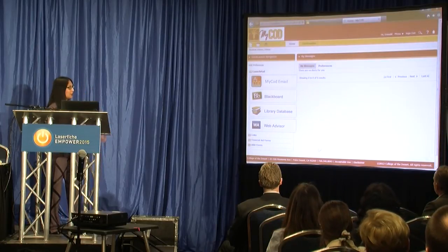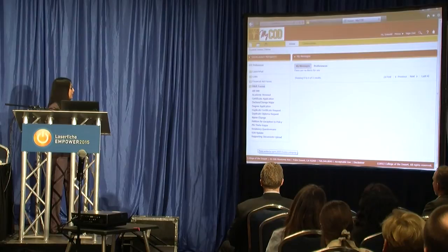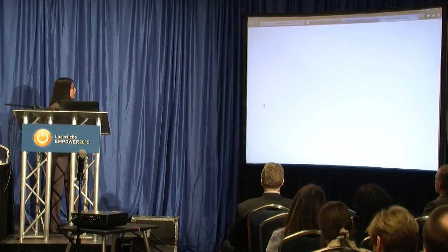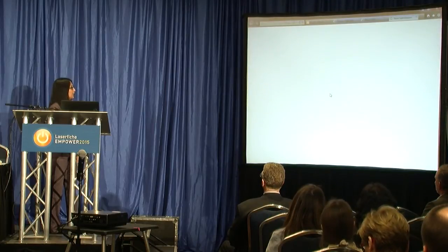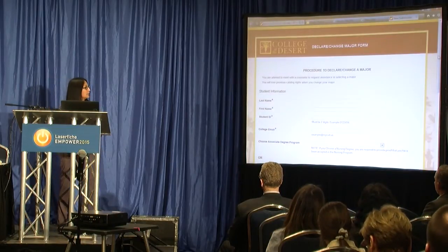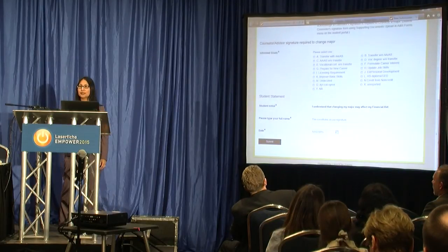Right when they log into their homepage, what you see is their financial aid forms and their A&R forms. And as you can see, we reduced our forms from over 20 to just a few documents. And now, what used to be about three or four departments to change a major is now a simple form that students can use and submit, and it goes right into workflow.